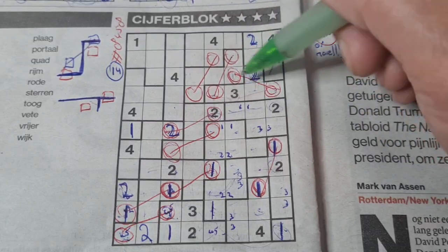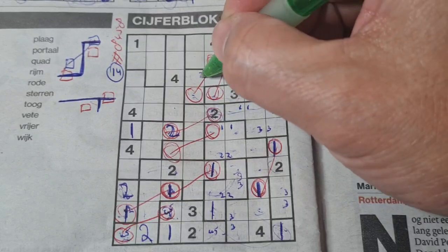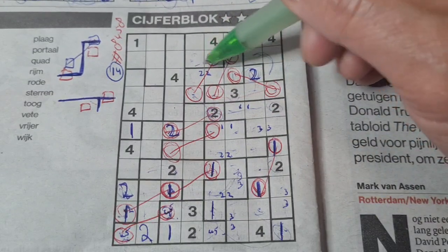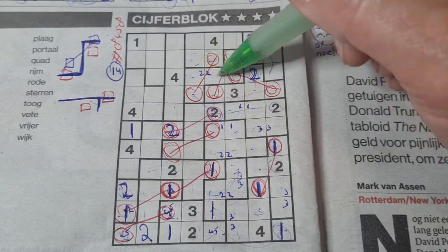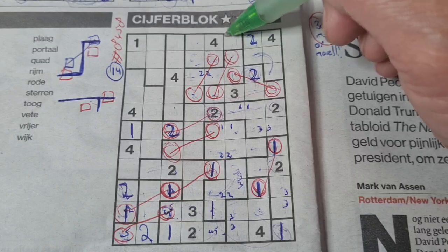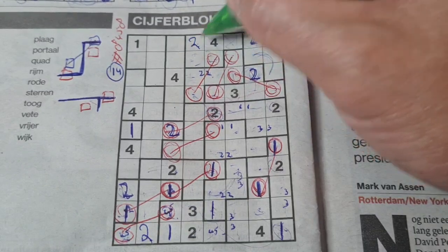These 2 boxes can be 2. That box can be 2. So the 2 could be here, could be there. That means that those 2 boxes can't be 2 anymore. If I place 2 here or here, I cannot fill any 2 in one of those 2 boxes. So the 2 could be here, could be there. Well, we see another 2 here, so no 2 there. 2 supposed to be here.